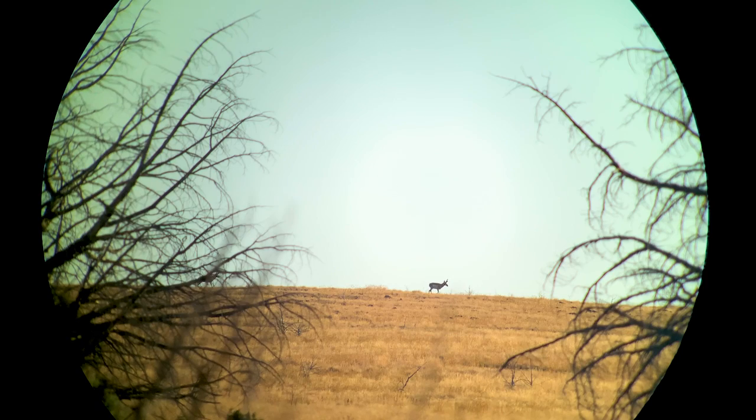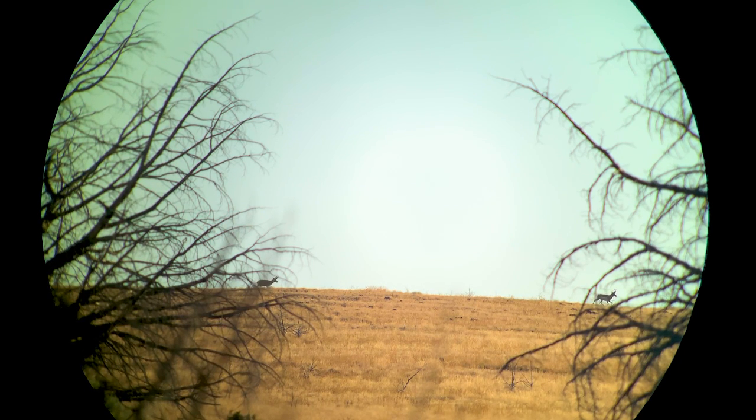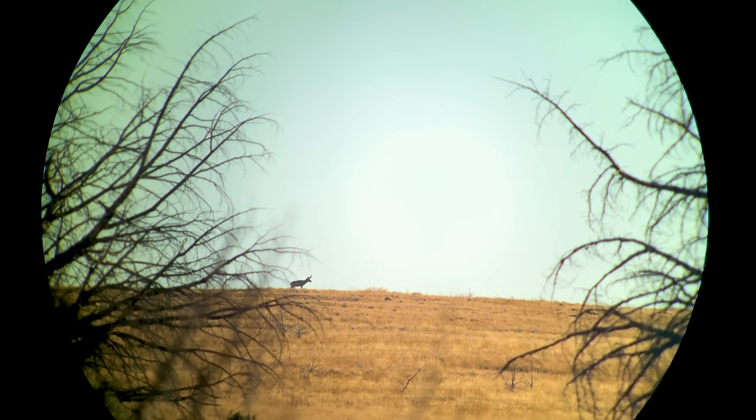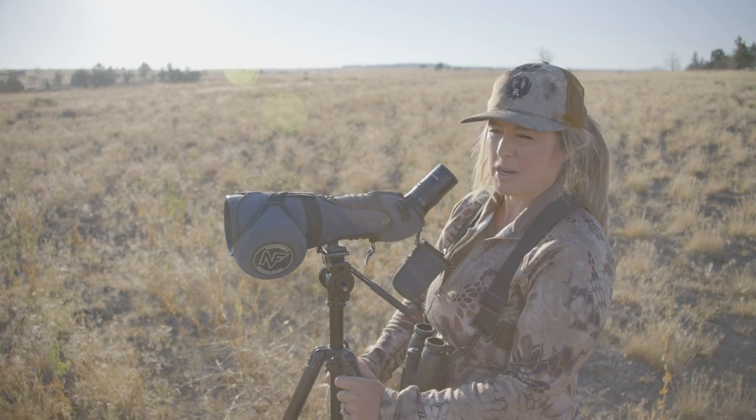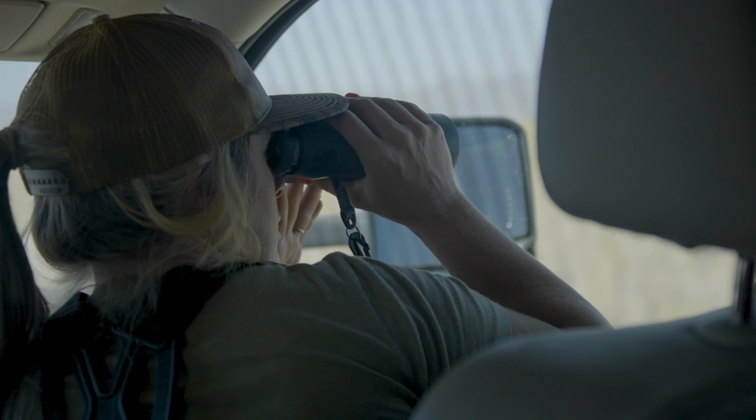First morning, I'm gonna just hold off and see. I think we can find a buck like him later on and spend a little bit more time trying to dig up a little bit bigger one.